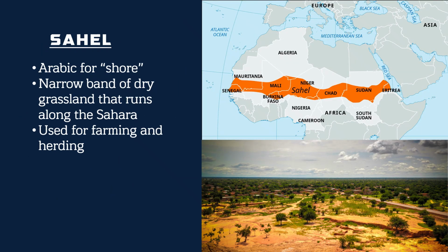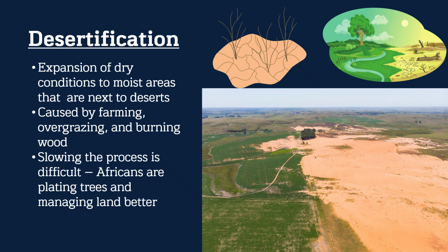Between the rainforest of Central Africa and the Sahara Desert along the north, the region in between the two is known as the Sahel, Arabic for shore. This is a small strip of grasslands which are similar to the Cerrado and the Pampas in Latin America, used for farming and herding. But what's unique about this is it is the process of desertification, where they're combating the expansion of the desert caused by overgrazing, by the slash and burn farming, where the soil is stripped of its nutrients, and they're actively fighting against the expansion of the Sahara Desert.